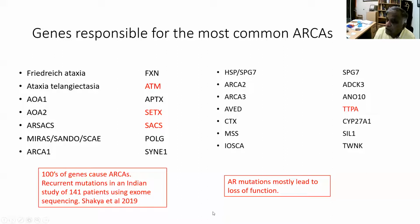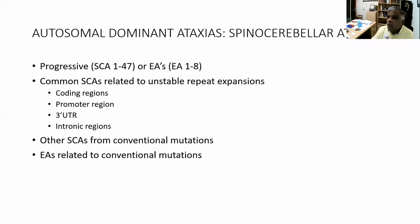Well, I want to spend a few minutes on what we call autosomal dominant ataxias, what we call spinocerebellar ataxias. These are progressive problems. They are dominantly inherited. So they go from generation to generation, also called SCAs. There are many, many genes. I think this number may have changed. I say 47 genes, but probably more than that. So the number is the particular gene. SCA1 was the very first gene we figured out. There are more than 50 or so genes that cause spinocerebellar ataxias.